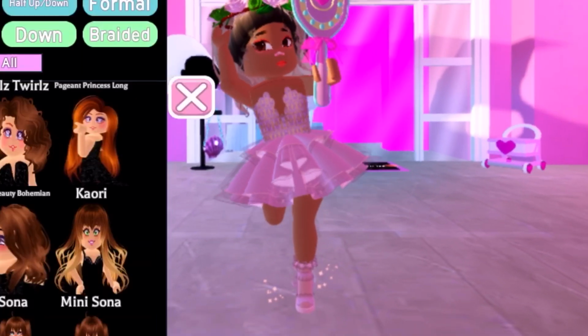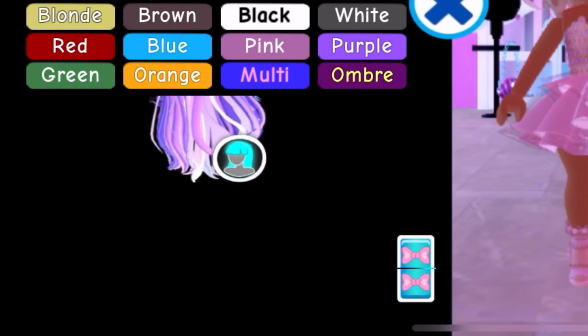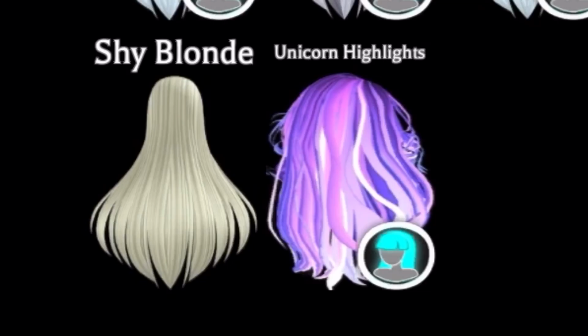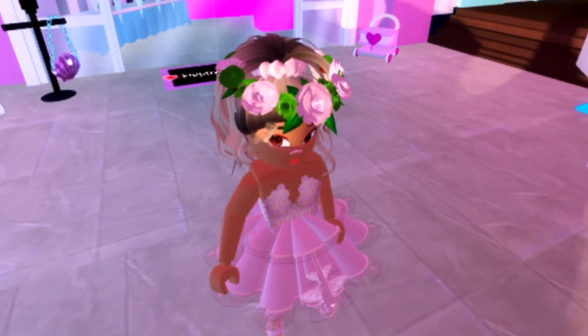Now, if you have the game pass, I'm going to show you guys how I got it. So you basically go to whites, the color, right, scroll down. You can find Shy Blonde, and Shy Blonde is the color I use. I'm clicking it right now, and that's basically the color I used. It's called Shy Blonde. You can find it right there if you are wondering what this hairstyle color is.